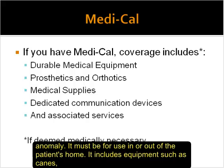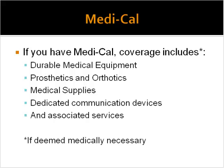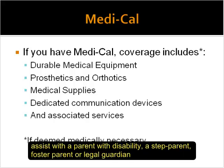So it's a broad definition, and it includes equipment such as canes, crutches, walkers, grab bars, hospital beds, water or gel pressure mattresses, oxygen therapy equipment, basic and custom wheelchairs, augmentative communication devices, and other services and devices. It also specifically includes durable medical equipment needed to assist a parent with a disability, a step-parent, foster parent, or legal guardian to care for a child. So it covers a lot.